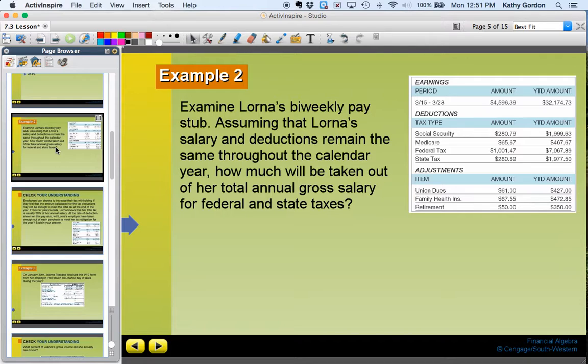So they'll usually start out with a section about your earnings, what you've made, and what your pay period is. For Lorna here, we're talking about getting paid bi-weekly. And so you can see here that her time period from 3/15 to 3/28 is about 2 weeks. So you know exactly which 2-week period this pay stub is representing.